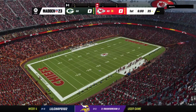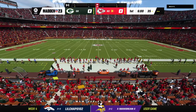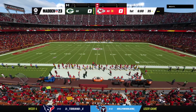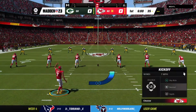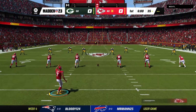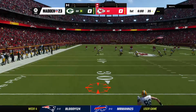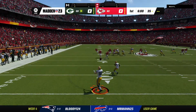Between the Green Bay Packers and the Kansas City Chiefs. Seems like we were just starting training camp, but here we are in October, and off we go on EA Sports.